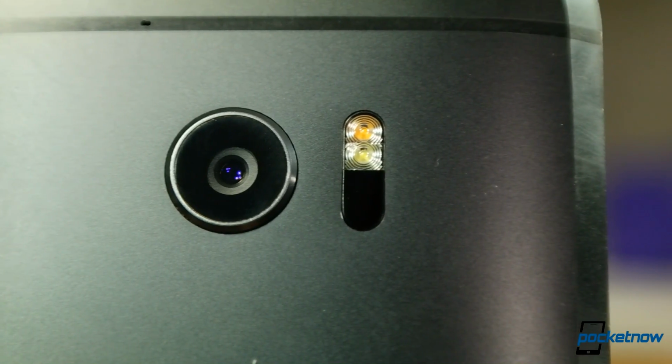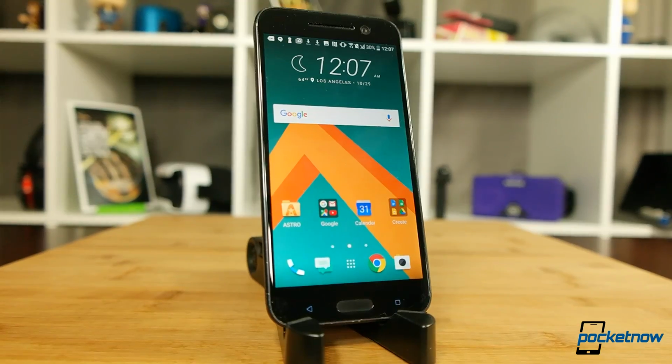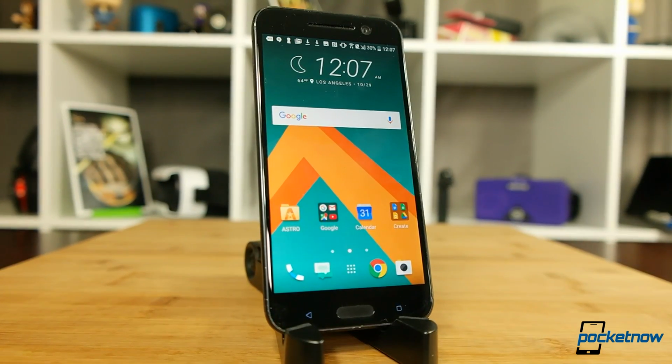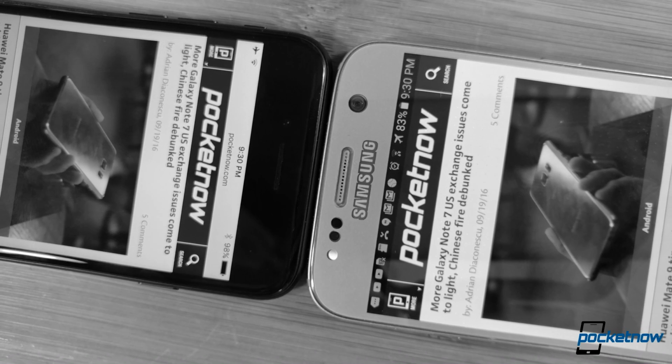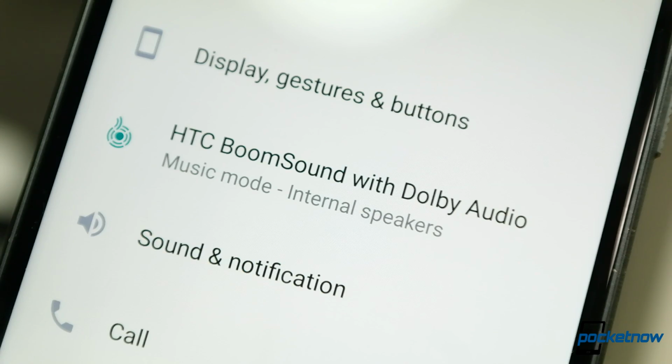So let's wrap this up. How do we feel about the HTC 10 6 months later? What we have here, folks, is the most underrated flagship of 2016. It's really a shame that the 10 didn't receive more fanfare. It stands as a satisfying alternative to the Apple-Samsung duopoly. Attractive design, great multimedia features, and a solid camera.